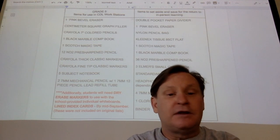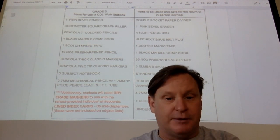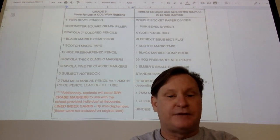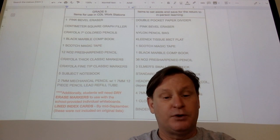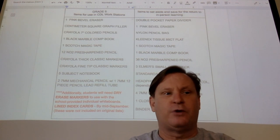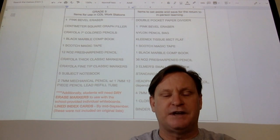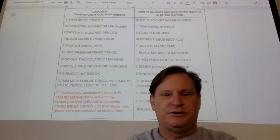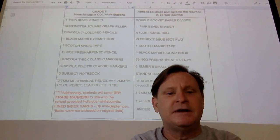So looking at the list here, we've got a pink beveled eraser, centimeter square graph filler paper, Crayolas, pencils, colored pencils, and a black composition book. The composition notebook is going to be for Outdoor Learning Wednesdays, so make sure you have that ready for Outdoor Learning Wednesdays on the top, and all of you guys doing some scavenger hunts, things like that outside when I broadcast live from the garden.